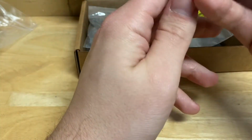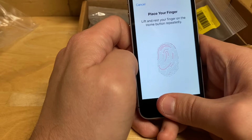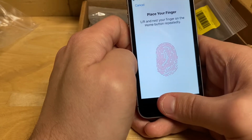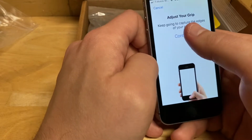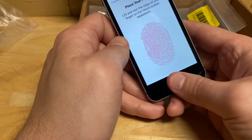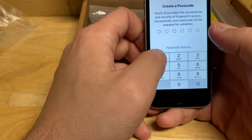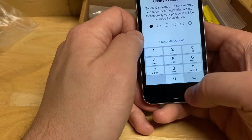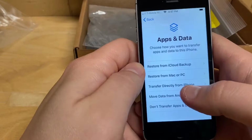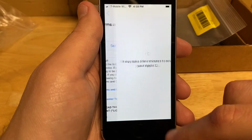Okay, set up. Data privacy, continue. You know, honestly, this is still pretty fast for first gen or second gen Touch ID. I don't remember which one this was exactly, to be honest with you. I know it was slower than what was available with the newest phones when this was released. Let me do this. Let's continue setting it up. Don't transfer apps and data. Okay, agree.